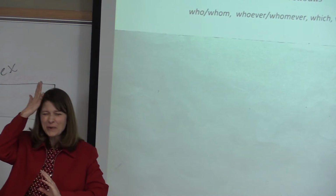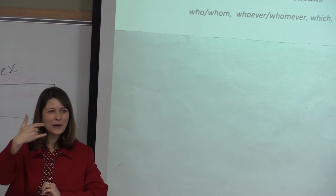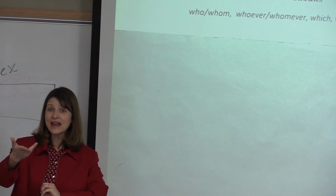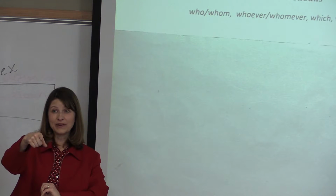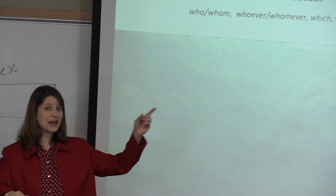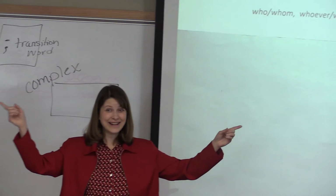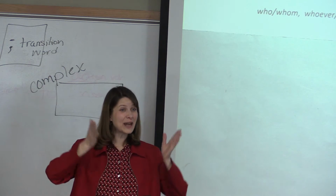You guys, we're working with complex sentences. Don't make us think about pronouns. If I want to refer to myself, I might refer to myself as me, I. How would I refer to you? You. How would we refer to him? He, her, she, them, they. Those are your pronouns. They're words that step in for a noun.